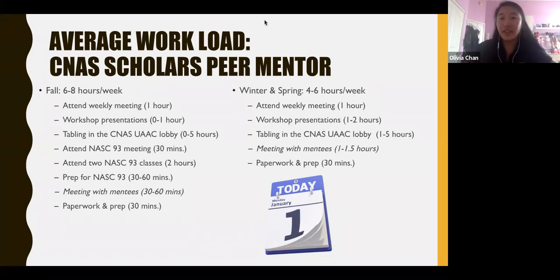So as you can tell, there's only a couple of these PM info sessions for this quarter. So that's what we would participate in, like I mentioned before, with tabling at the UAAC lobbies. So basically to help out the front desk people kind of filter out the students who need to meet with their academic advisors. And then I mentioned NASC 93, and the last two is meeting with your mentees.